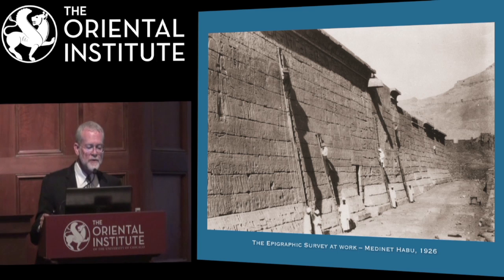The team set to work copying the literally kilometers of inscribed walls that are preserved on the site. These consisted of historical documents, theological treatises. There's an enormous amount of information about the history of the New Kingdom and the theology of the time.